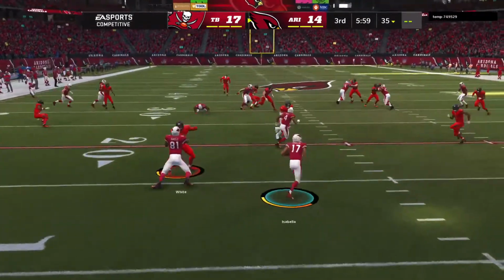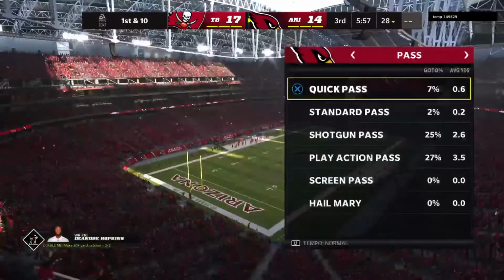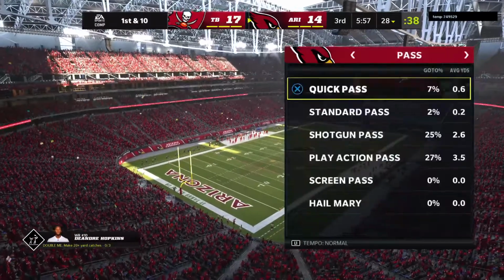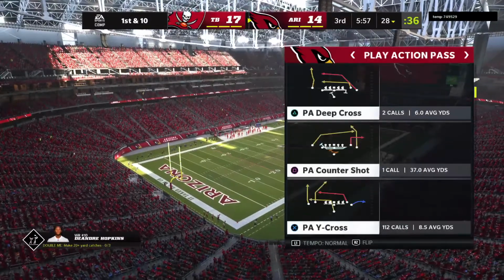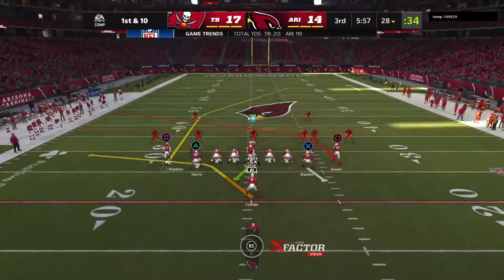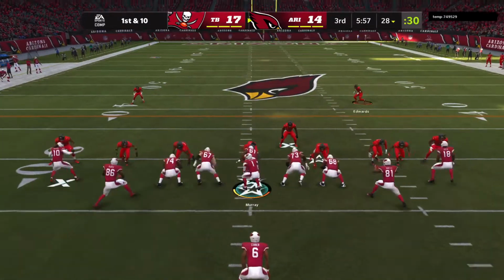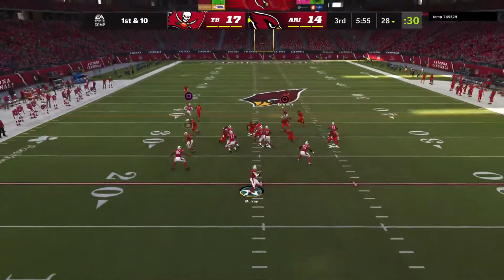Out of his end zone comes Andy Isabella. And he'll be brought down at the 28-yard line, so the decision to bring it out of the end zone gets him 3 more. Murray and the Cardinals with a 1st and 10 at their own 28-yard line.